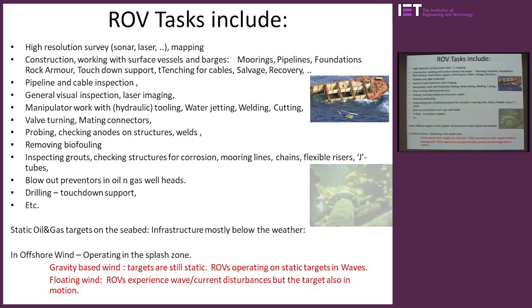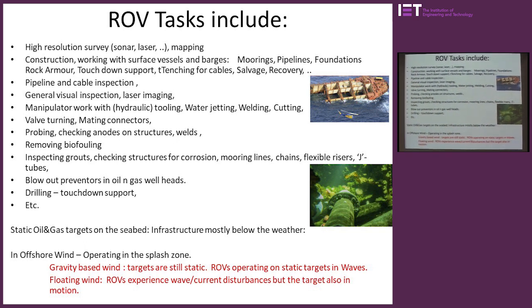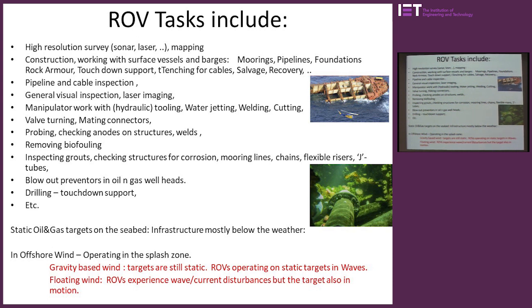So, a very quick look down through some potential ROV tasks. You might use ROVs for high resolution survey, sonar, laser or photogrammetry, mapping of the seabed or imaging the structures on the seabed. You use them during construction, working with surface vessels and barges in the heavy construction, maybe working on moorings, laying pipelines, foundations, the rock armour around the base of wind turbines, touchdown support. If you have large barges laying large civil structures, you may have the ROVs as eyes on the ground, if you wish, on the seabed in touchdown support.